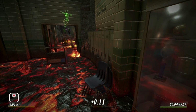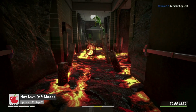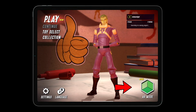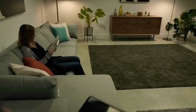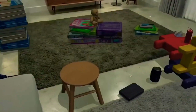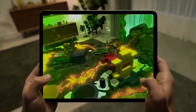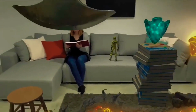Number 9 is Hot Lava and its new AR mode. 3D platformer Hot Lava was released back in September 2019. However, in September 2020, it received a fancy new AR mode for 4th Gen iPad Pros only. You see, this mode takes advantage of the new LiDAR scanner on the iPad Pro 4th Gen. LiDAR allows the game to interact with the real world, blurring the lines between the physical and virtual world.